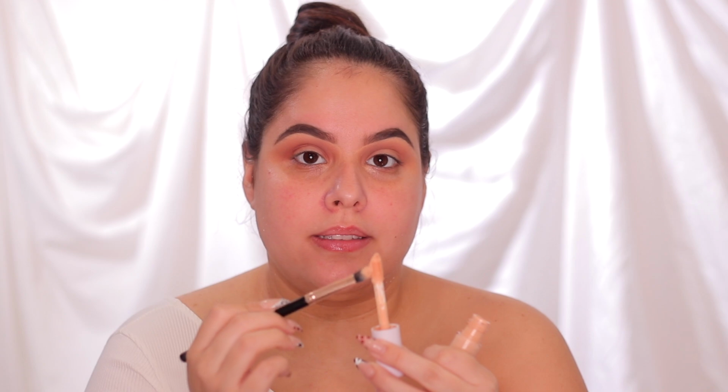Now I'm gonna go back into my concealer brush, and I'm gonna take the concealer one more time, and I am going to begin to cut the crease. This can be a little overwhelming for some of you guys, and it does not have to be overwhelming. It's pretty simple, and I'm going to show you how. I'm going to saturate the brush into my concealer.